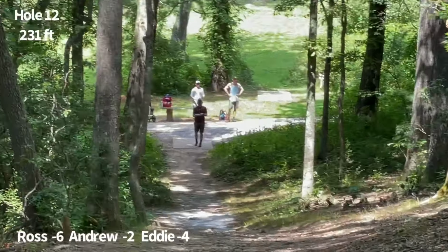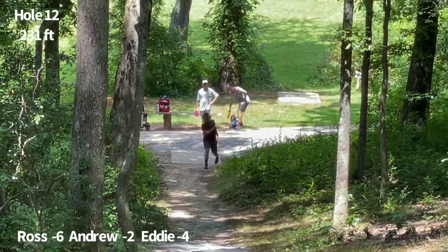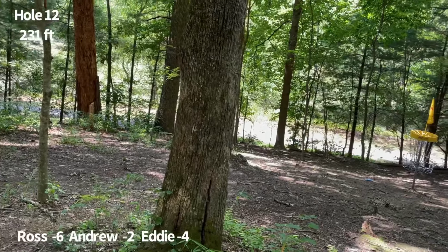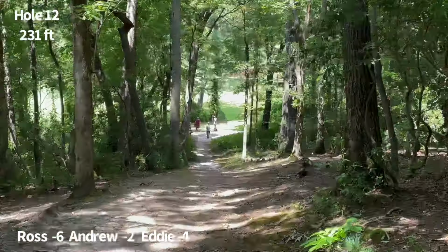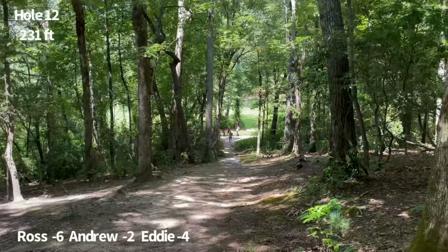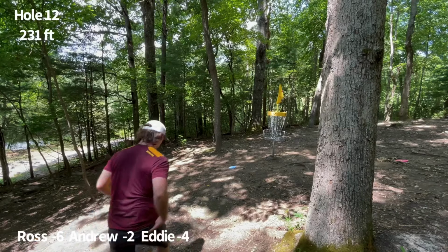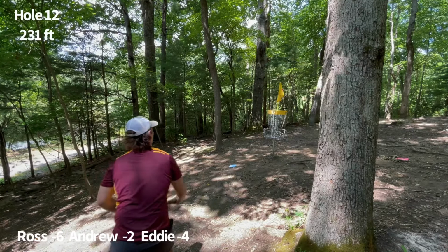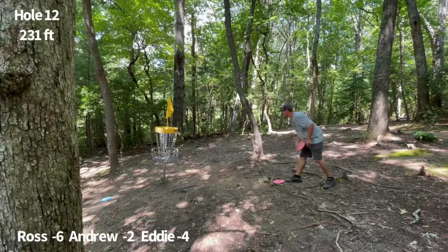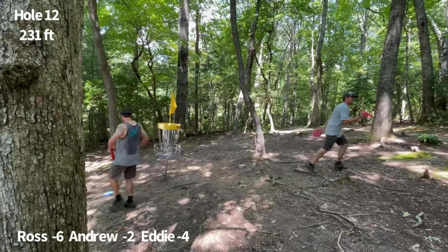Ross puts it under the basket. Eddie pulls that a little bit left. Gets sneaky though and puts it about 15 feet. And Andrew pipes the gap like you're supposed to and also parks it. Eddie to start off another star frame. Good putt. Should be 3 birdies here on hole 12. Got a little lucky. Little star frame here.